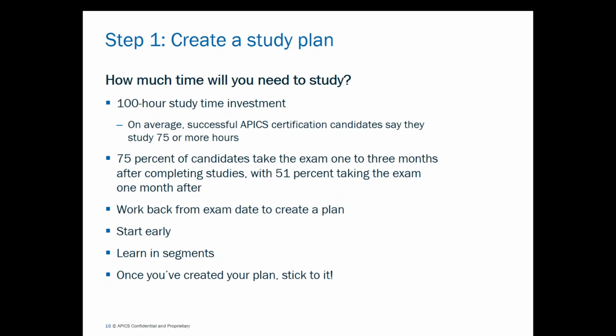So it's a good idea to plan for about 100-hour study time investment. Now, when we've surveyed candidates that were successful in passing the exam, 56% said that they studied 75 hours or more when they were preparing for the CLTD exam. So that's a good indicator of how much time it's going to take. We've also included some study time estimates within the learning system to give you an idea of the length of time to spend going through all of the learning tools. The Smart Study tool, I think, estimates about 66 hours to go through each of those items as an average.